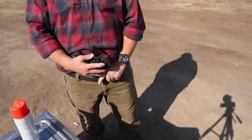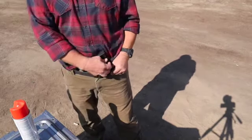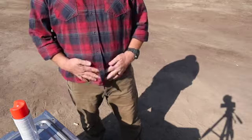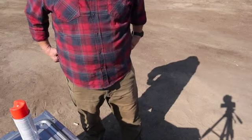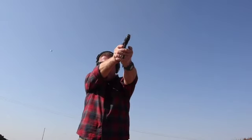I'm a big fan of appendix inside the waistband carry. It's the way I carry most of the time until winter rolls around and I can carry a jacket at least. But I carry a pistol up front in the appendix inside the waistband position most of the time year round. And this belt is just crazy in how it's almost custom designed to go with your holster.